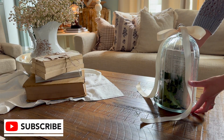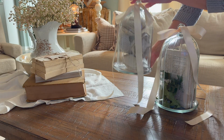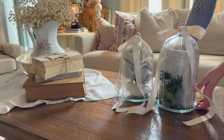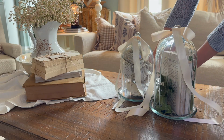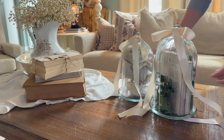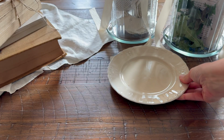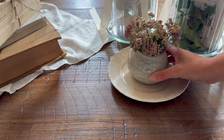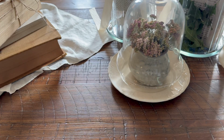I started this styling with a thrifted linen as my base, and then added in the pitcher and bowl with some faux baby's breath. I am using the large book as my base and then adding in some other DIY vintage inspired books. I shared these glass cloches from Target in one of my fall decorating videos, and in my opinion, these are a great buy because they are affordable and they are season neutral.